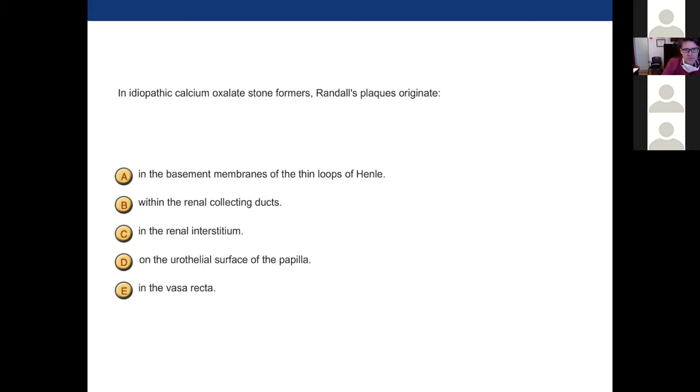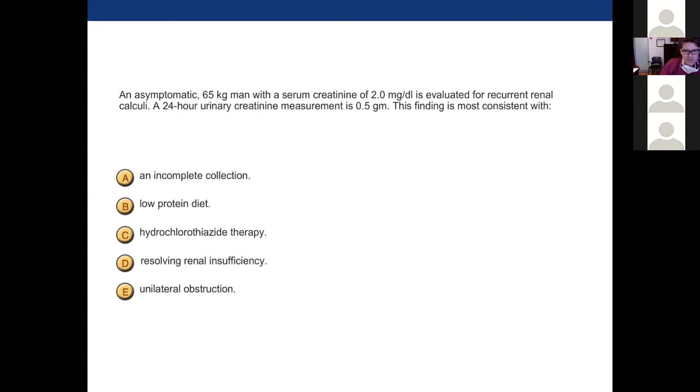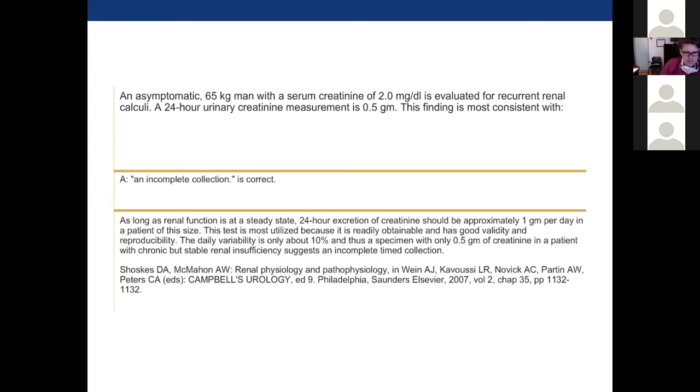Idiopathic calcium oxalate stone formers, Randall's plaques originate. A again? Yeah, basement membranes, thin loops. Asymptomatic 65 kilogram man, serum creatinine 2, recurrent calculi. Urinary creatinine measurement is 0.5. The findings most consistent with. One second, I gotta read again. A, incomplete collection. I would have phoned a friend and said A too. So basically for questions like this, they're just asking to see how accurate that 24-hour collection was.